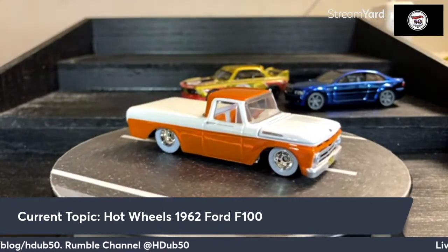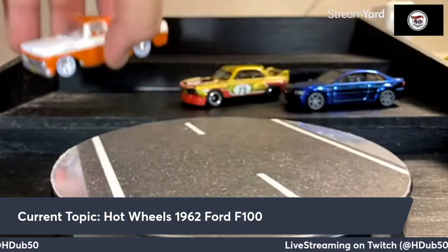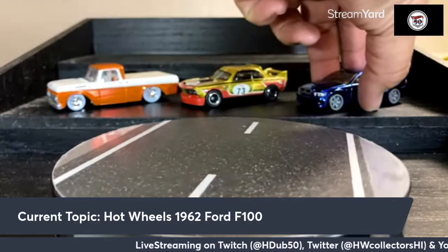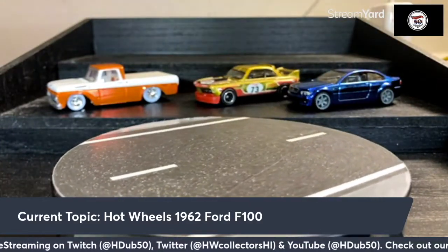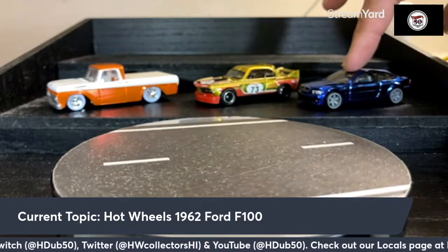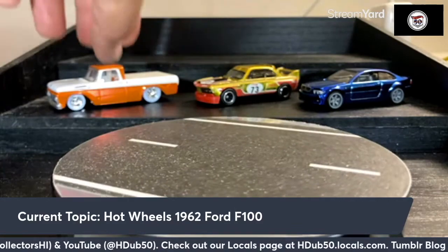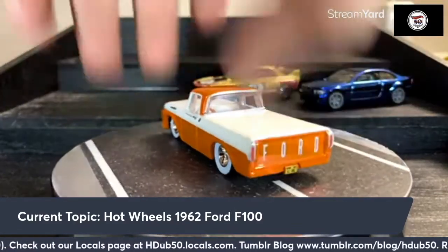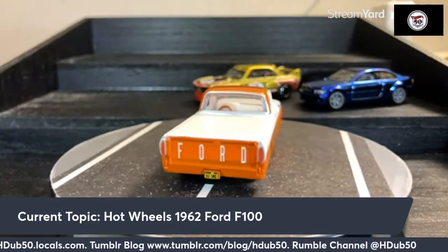So let's take a closer look at some stuff. Let's close this one out first. We'll take a closer look at some stuff. All right, that's the RLC Hot Wheels stuff. Hot Wheels RLC 1962 Ford F100. Only 25,000 made, not 30, 25,000. And that is bright orange and white, but we think it's more like a burnt orange.